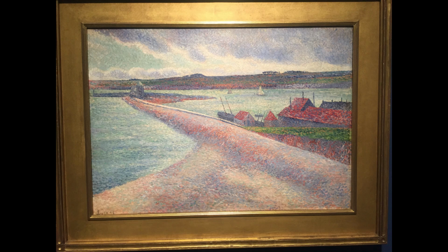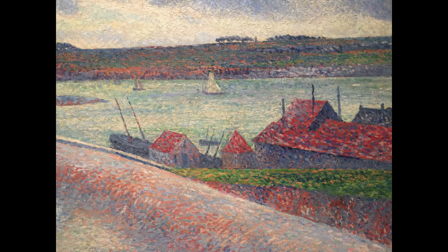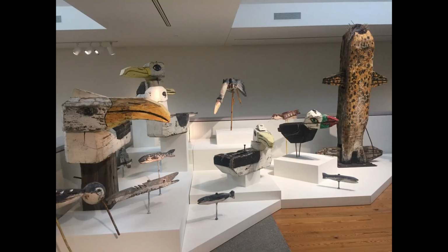Impressionist paintings by Claude Monet, Paul Cézanne, and Pierre Renoir. There is also a work of art by Vincent van Gogh and Pablo Picasso. You don't want to miss this museum. It's really quite an amazing place.